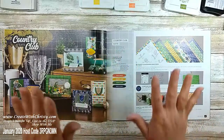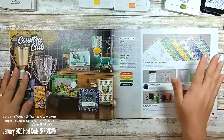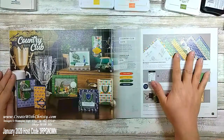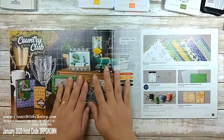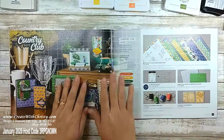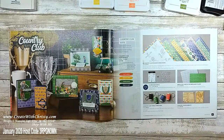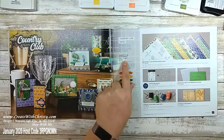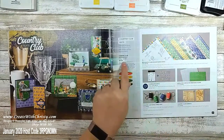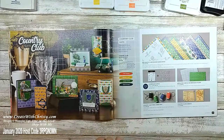Okay, so now we've got another. This is a great masculine set. And there's another one, a few others that are really good for masculine cards. And we're always looking for good masculine. I had to get this one because my dad golfs, so I see a lot of projects for him in the future. So I'll hurry up and show you. There is another order number for everything in the suite. It's 153930, and you get everything for $77.75.